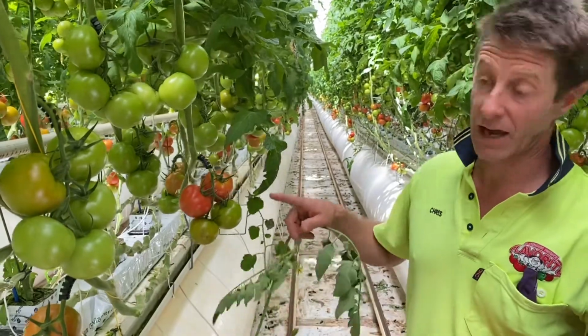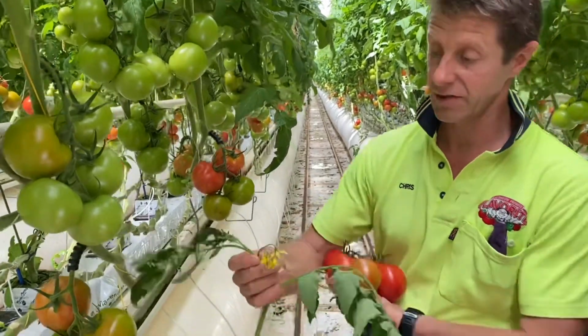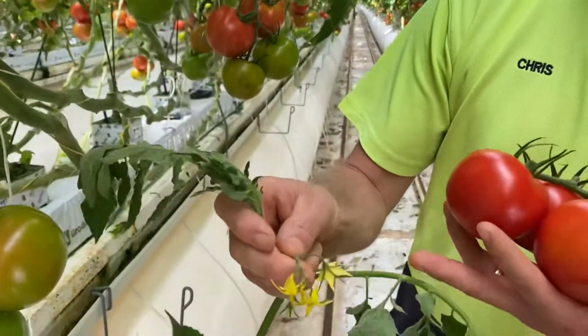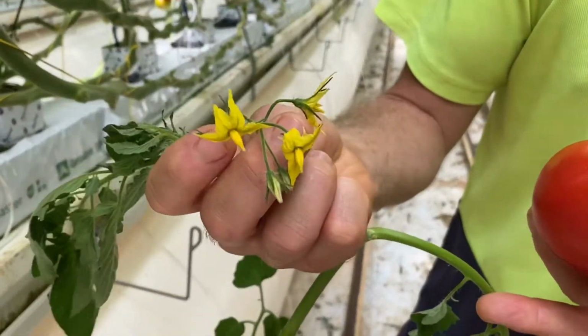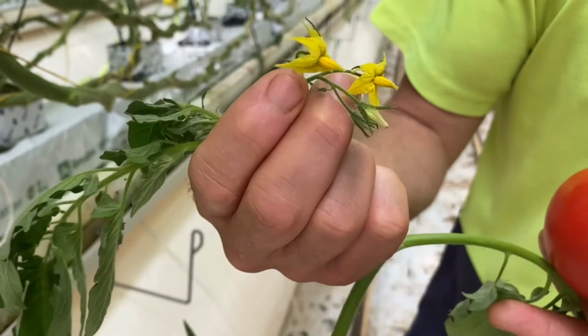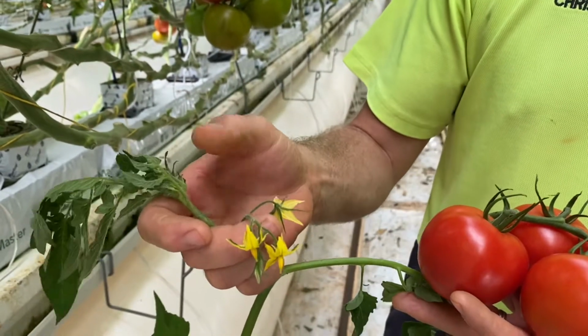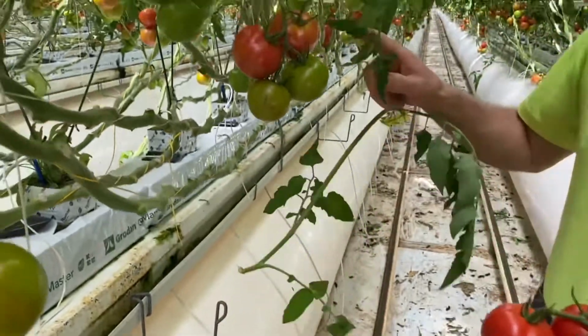Important fact about the ripening of tomatoes is it's all based on how they flowered. So here's some flowers I took from the top. Shows you that there's 3 flowers open today and there's a few flowers at the bottom that are going to open over the next few days. The way they flower and set will be the way that they ripen.